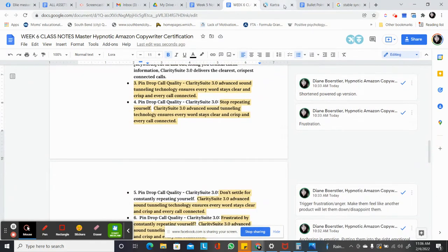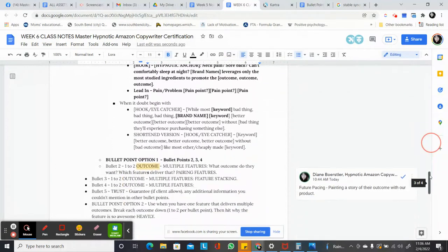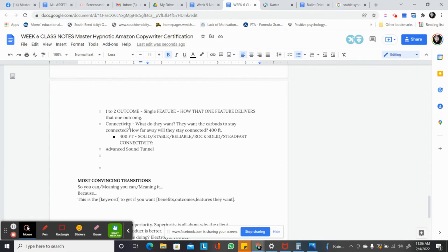So if we go over to our bullet points, we're looking at our second bullet point. We know we need it to be about connectivity, right? We know the questions we're answering. So what do they want? They want the earbuds to stay connected, okay? How far will they stay connected? 400 feet. Okay, so 400 feet, you say steadfast connectivity, rock solid connectivity, reliable. So you can play with that.